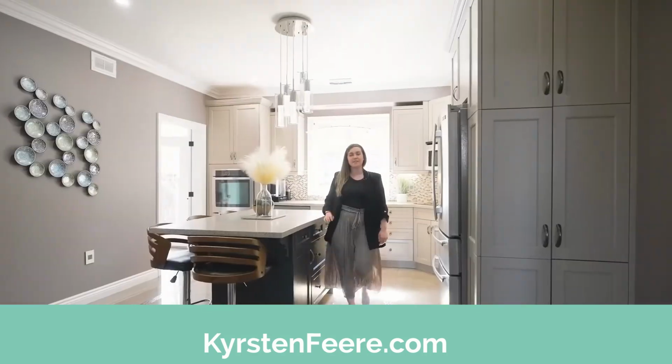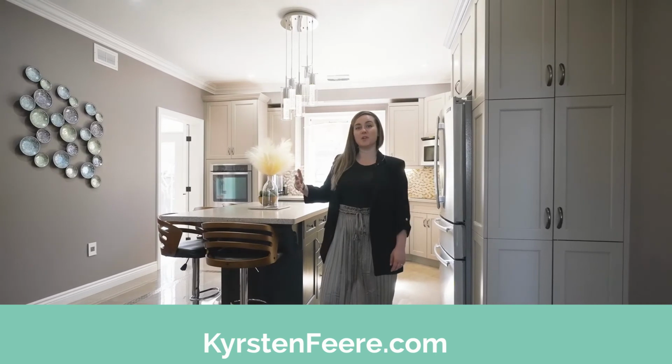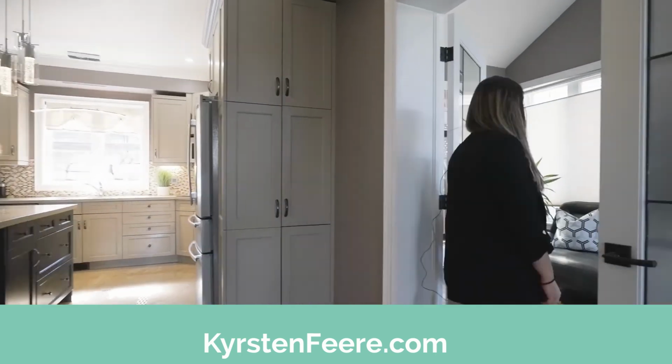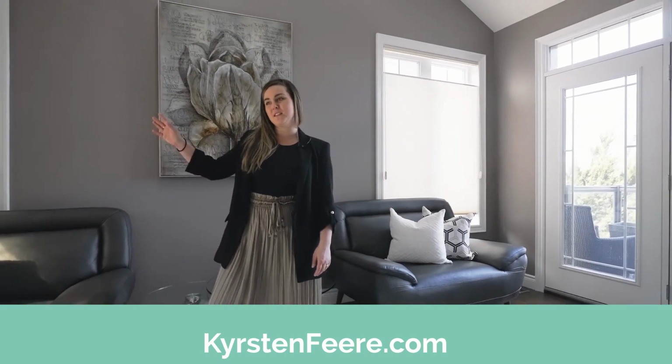One of my clients' favorite features of their home is their main floor. Check out this gourmet kitchen, beautiful entertainers layout, and of course, the cocktail room. Come take a look. With a balcony facing the front and an entertainer's deck off the back, this is the perfect room to relax and unwind in.